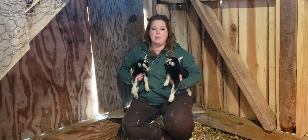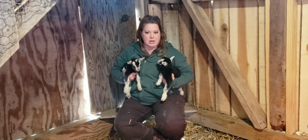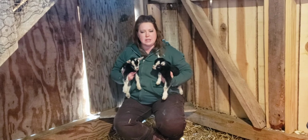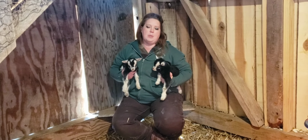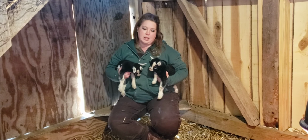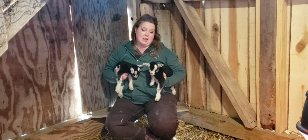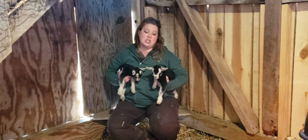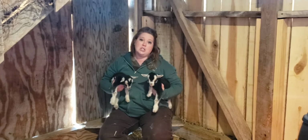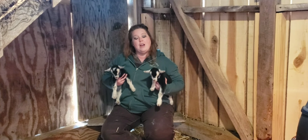Well, after I put her in the kidding stall that morning just because I knew she was okay, she was still eating hay. She had a while. Right at about 1:30 p.m. on Tuesday, a little bit after that, she started pushing. And so she ended up kidding twins. One is a buck, this one, and one's a doe.